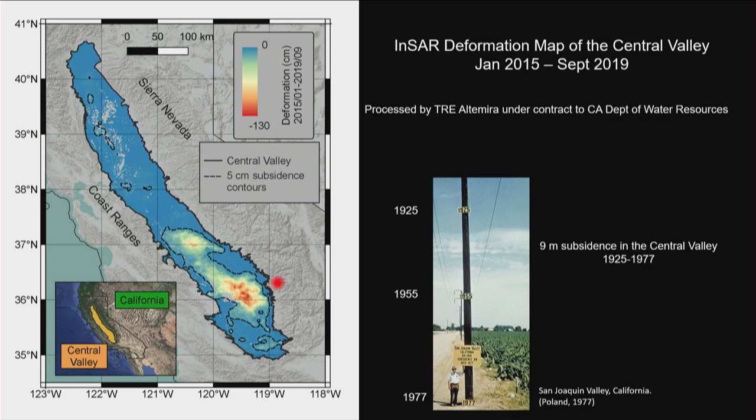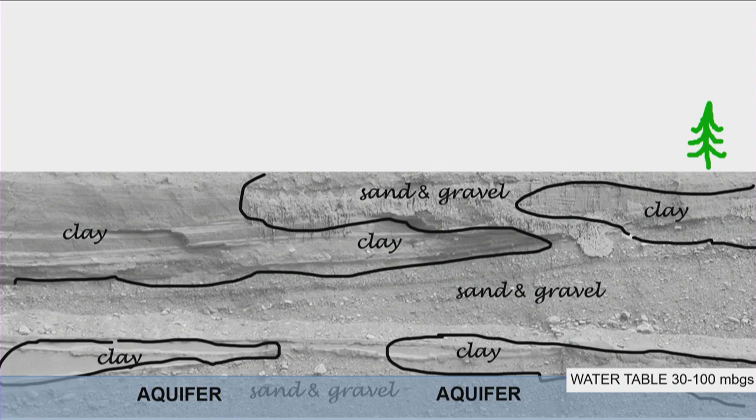And in the San Joaquin Valley, large amounts of subsidence going on. It's going down, down, down, a lot of it irreversible. So what's happening down there? The groundwater system, a lot of clay-rich material with sand and gravel channels and a groundwater aquifer that's down now, the aquifer water table level down about 30 to 100 meters below ground surface because there's been so much depletion. And the reason this is a system out of balance doesn't require any fancy math. We simply have water out is much greater than water in.